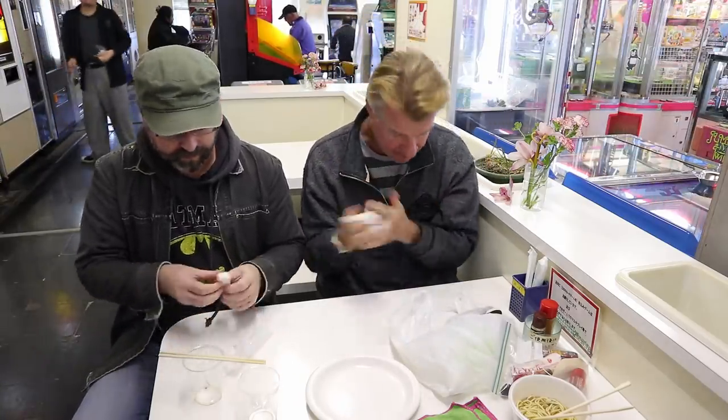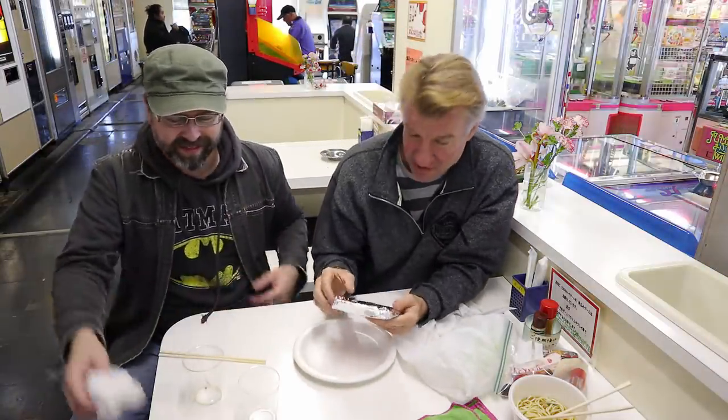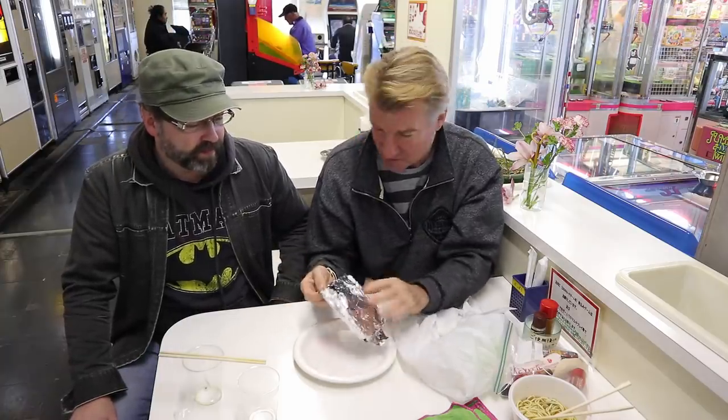Now, unfortunately, we don't have a hamburger to share with you guys. Yeah, the machine was out of order. It was a big disappointment. It was a disappointment, but we do have this... Toast sandwich. Yep. New version.